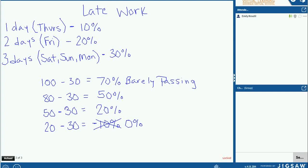Okay. At least with a 20, if you had gotten a 20 and you turned it in on time, you'd at least get some points. But a 20 turning in 3 days late, you're getting a 0. That's just like if you didn't even take it at all.